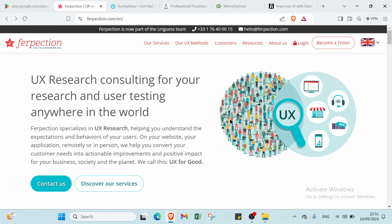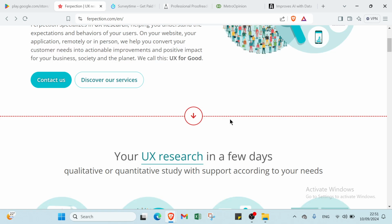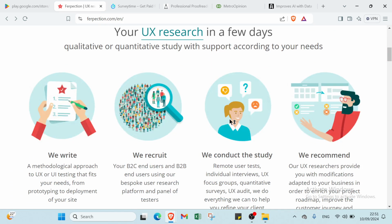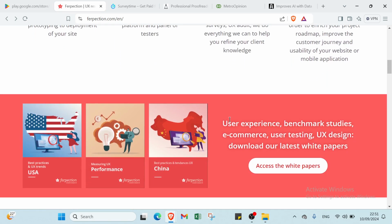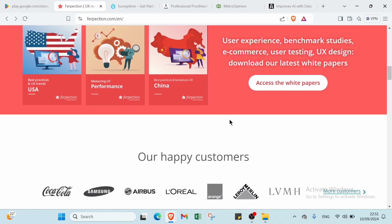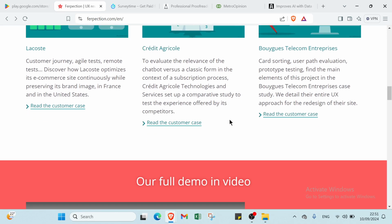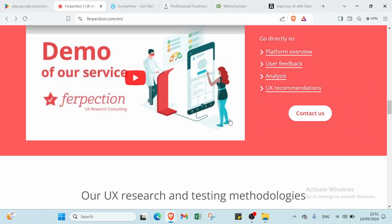To make money on Verpection, start by signing up as a tester on their platform. Verpection specializes in usability testing and user feedback for websites and apps. Once you are registered, you will have access to various testing opportunities where you evaluate digital products based on set criteria. You will complete tasks such as navigating websites or apps, providing detailed feedback on your experience, and reporting any issues or suggestions for improvement.